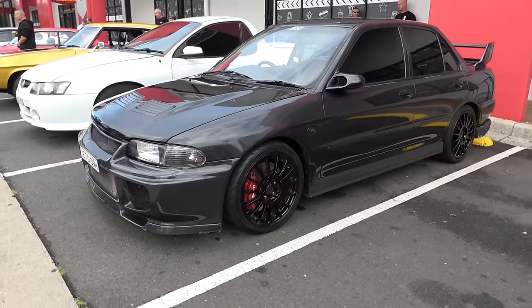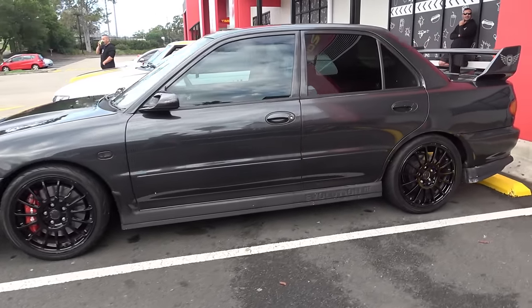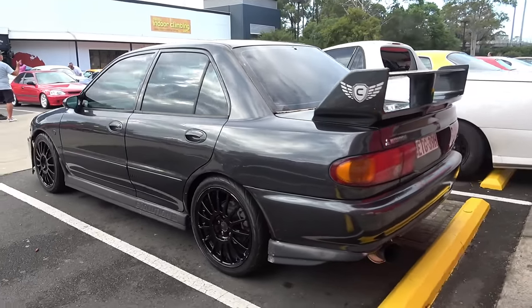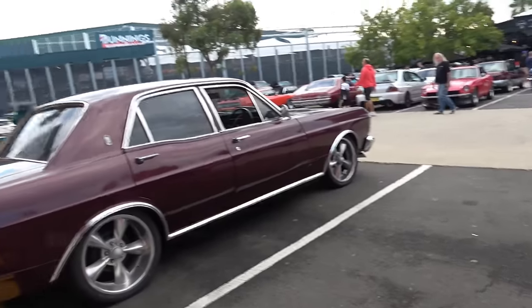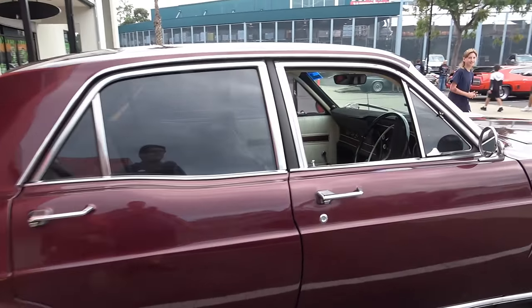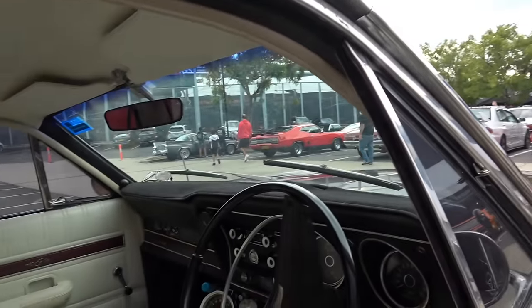And this lovely Evo Mitsubishi. Evo 3. Looking very, very tough. Hectic. And check out this beast. XY. Hey, George. Yeah, how are you? Good. Check it out. Lovely.